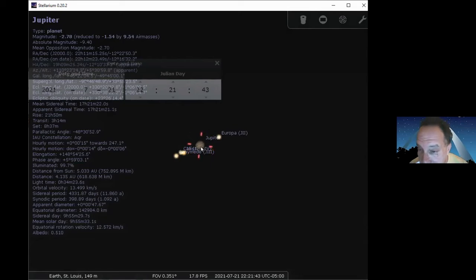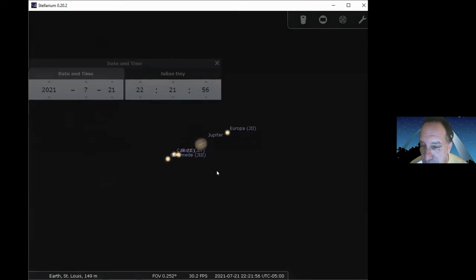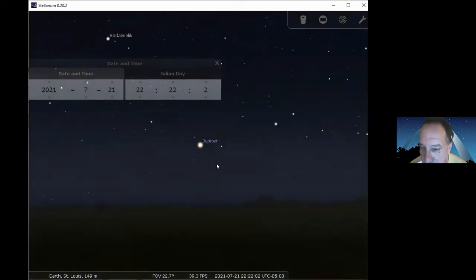With a slightly higher magnifying power, you can start to make out some cloud bands or stripes on Jupiter. Those are areas of rising and falling gases, and you could see them in a rather small telescope, but with a slightly higher magnifying power.